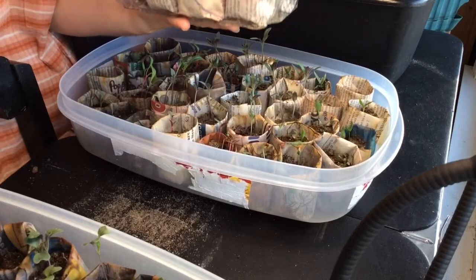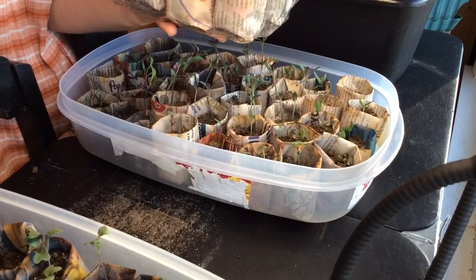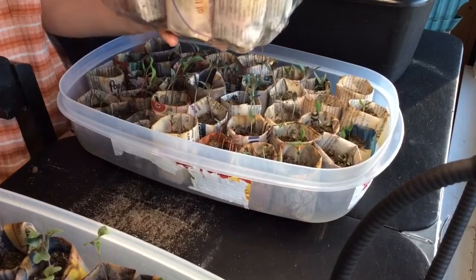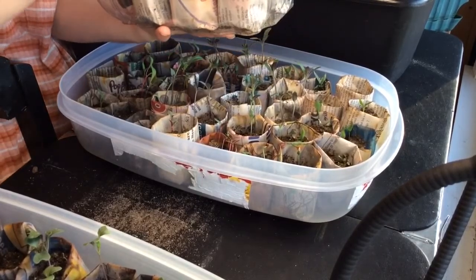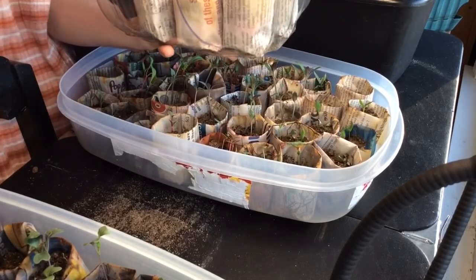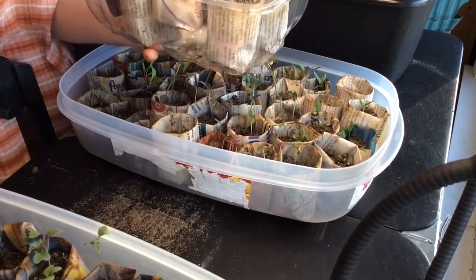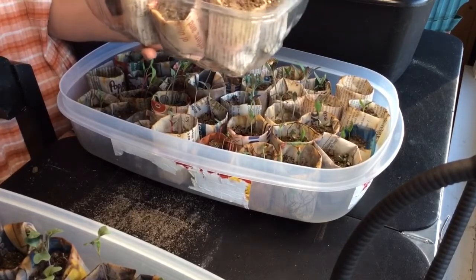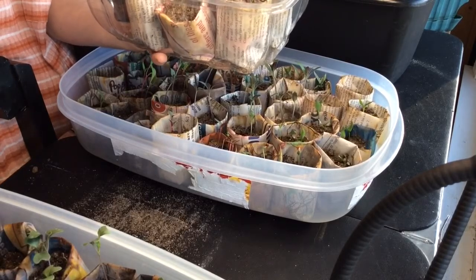Supposed to be, but honestly, I think I got them backwards. Yeah, that's the nice thing. Once you start to identify stuff, you can tell if you mixed it up. So this was supposed to be Nero di Toscano, but all of them are purpley and have more oak-shaped leaves. So these are the red Russian kale, which is great. This one obviously didn't grow, so I need to do something about that. And this is the Nero di Toscano, not the red Russian. So all of those did good.